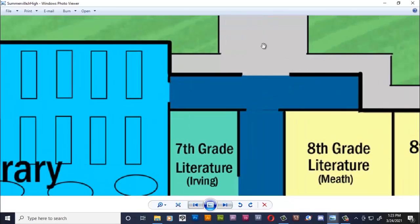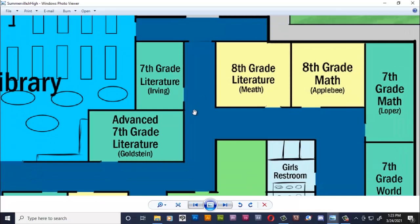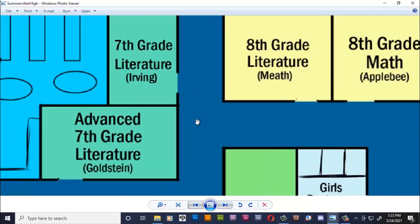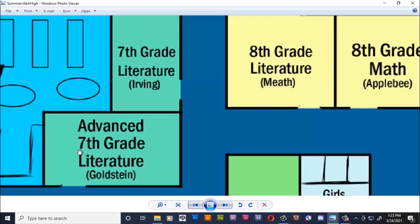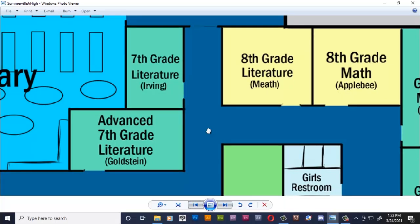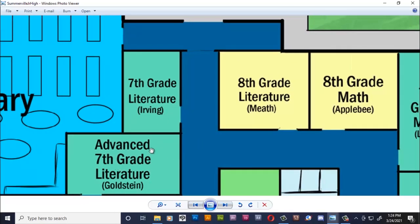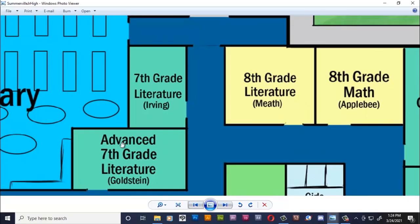There's another hallway here leading to the back exit, the north exit here. And we have the important requirements that every kid has to learn. 7th grade literature and advanced 7th grade literature. I imagine that, okay, let's say you graduated from 6th grade, and if you're in the top half of the graduating class of 6th grade, then the teachers or the guidance counselors will assign you to advanced classes. So they're basically the same, advanced and regular, except you get to learn extra stuff.